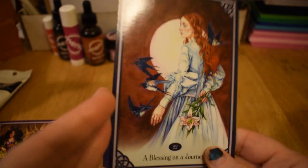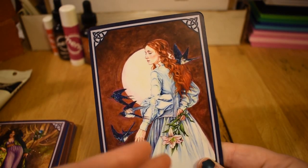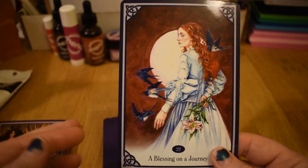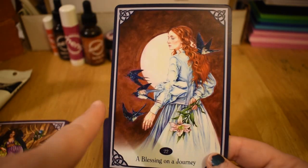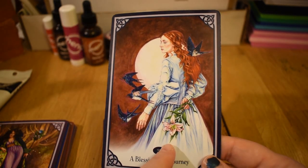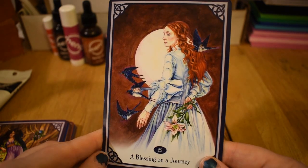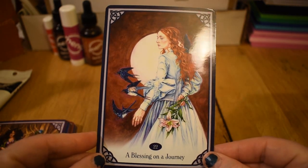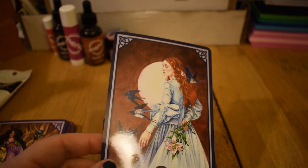A lot of the times these interpretations of these cards for me change based on what else is going on in the reading. Like the birds might mean something, the moon might mean something, the brown and the white, I think that's a lily, might mean something, and then the red hair might mean something too. It just depends.